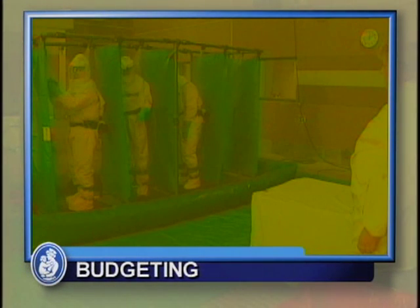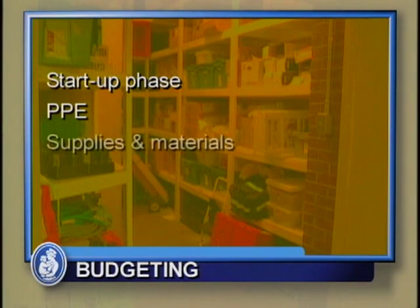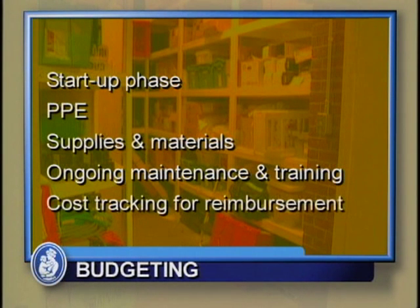Budgeting for the whole program requires an assessment of costs in the startup phase for portable or fixed decontamination showers and personal protective equipment, for stockpiling necessary supplies and materials, and for ongoing maintenance and training. A thorough cost tracking system should be in place to allow for reimbursement through existing local, state, and federal programs.